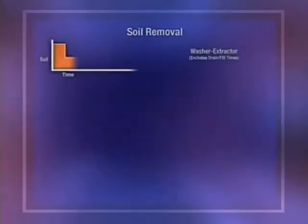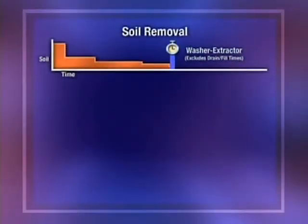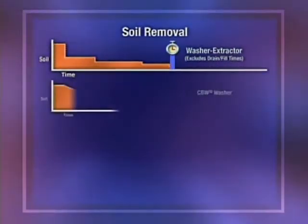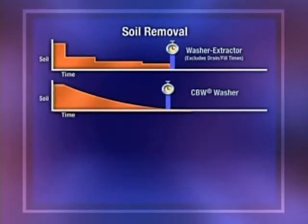The Milnor CBW top transfer concept has been proven over the last 25 years in commercial laundries worldwide. The Milnor CBW washes all types of soiled goods, faster, better, and at a minimum cost to the user. Let's look at how well these systems remove soil and how fast they do it. A washer extractor uses many dumps and fills to remove virtually all the soil from the goods. A Milnor CBW washer uses both counterflow and top transfer to achieve similar wash quality, but saves most of the water and washes faster too.